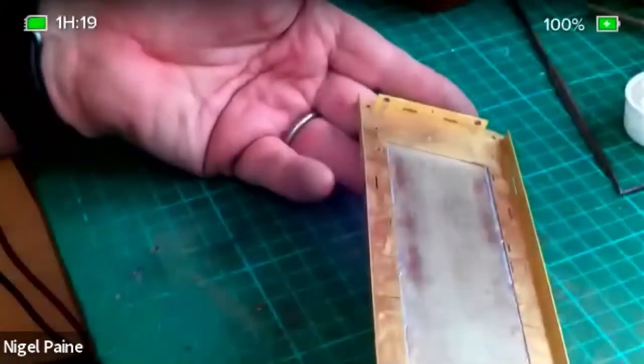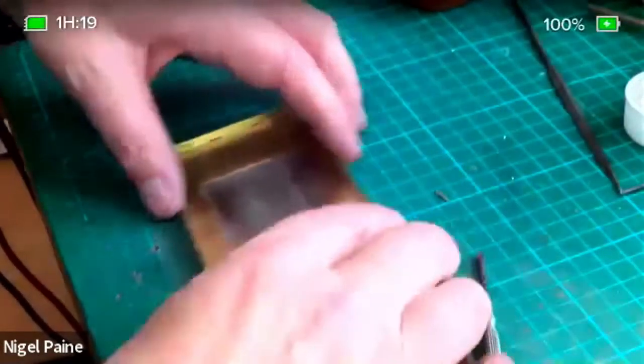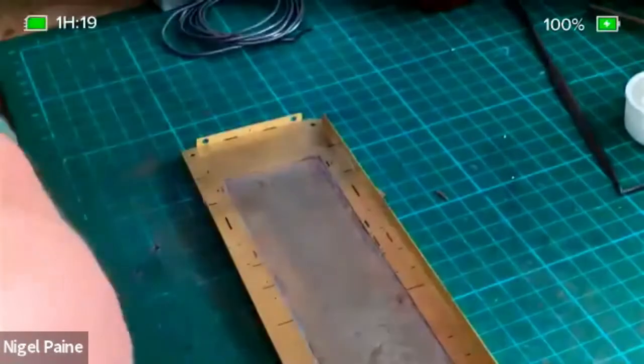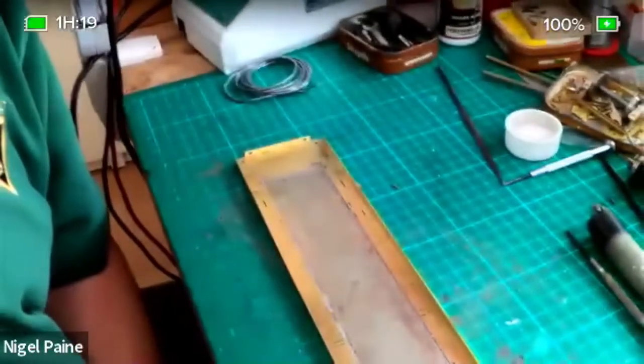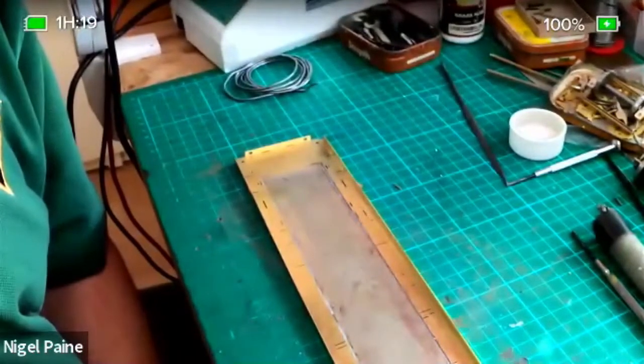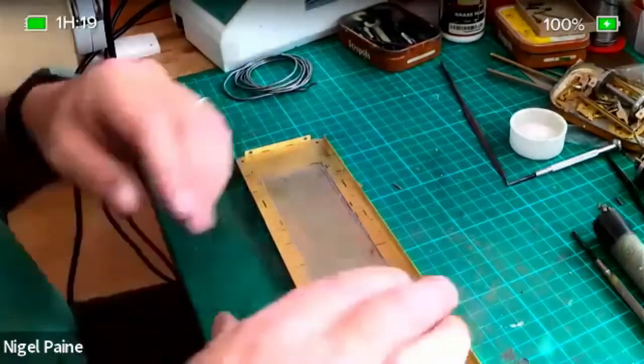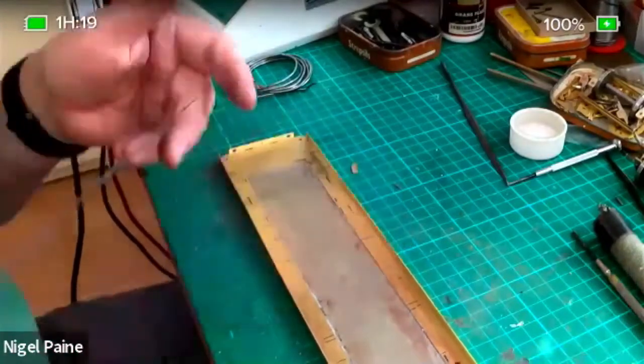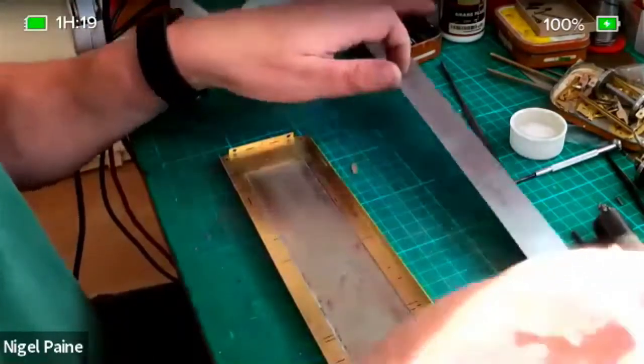So, all very close detail for you. Can I make that? You'll go out of focus for a second, folks. That's nice and sharp. Can I see that? Yeah, that's nice and sharp.